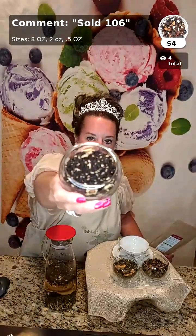This is our coconut truffle. As you can see, friends, we're an all-natural company here, so there are big pieces, big flakes of dried coconut in with the dark and the white chocolate. It is nice and sweet on its own. Again, it is a black tea. Black teas steep up beautifully as iced tea.